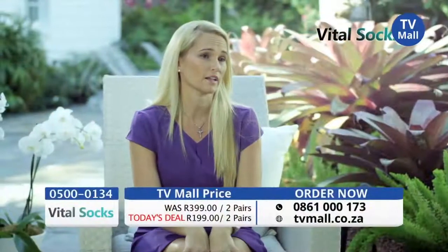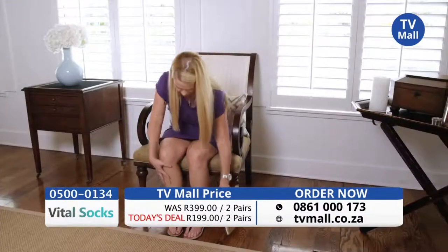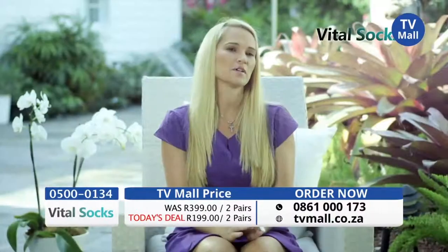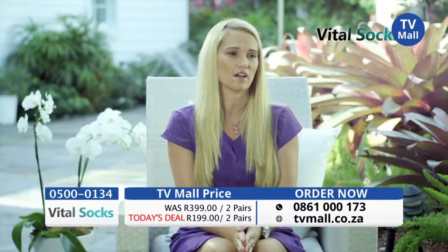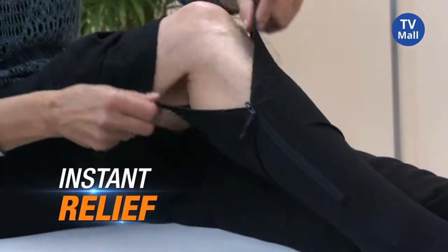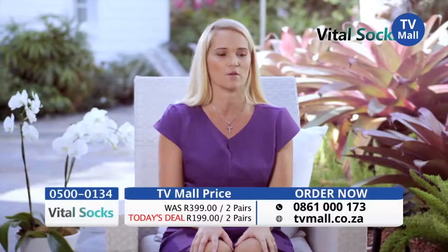I am 6 months pregnant. 3 months ago, I had some really bad pains in my legs. They were cramped, they were tired all the time, and it was just hard for me to stand on them. So I went to the doctor's, and he recommended that I use the VitalSocks. The first day I got the VitalSocks, I had instant relief, no more cramps, and my legs weren't even tired. Since the first day I used them, they were fantastic.